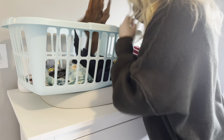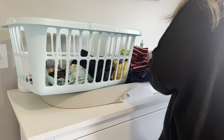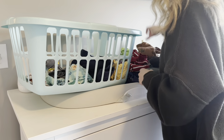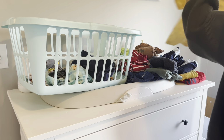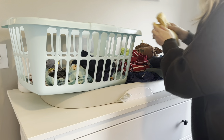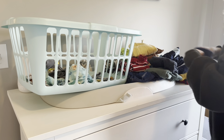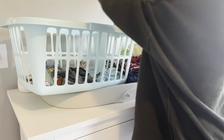I do like to fold so that I can put them away in the file folder system, the KonMari type system. It's just so much easier to have it organized that way. I can see all of the options, and in picking out outfits for him, I can do this much quicker, and also when putting away laundry, I can put it away so much faster as well.